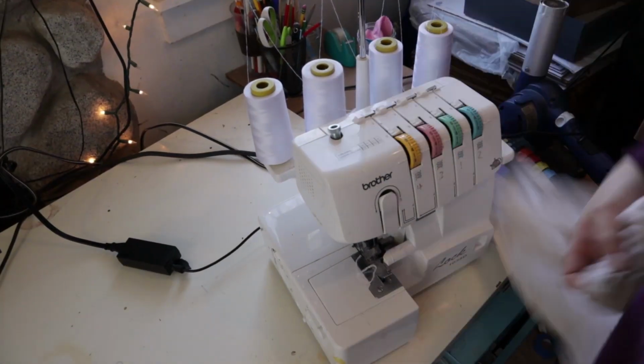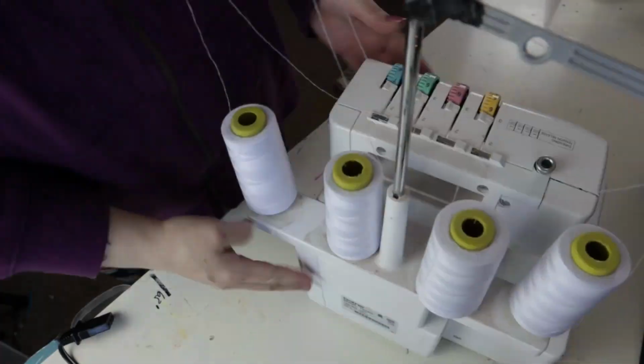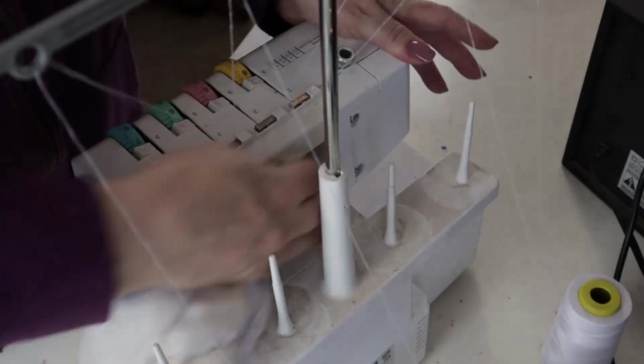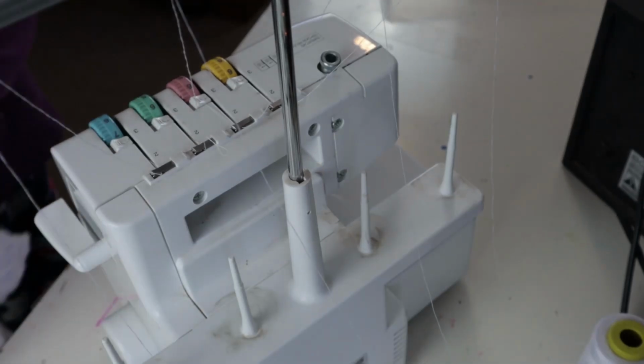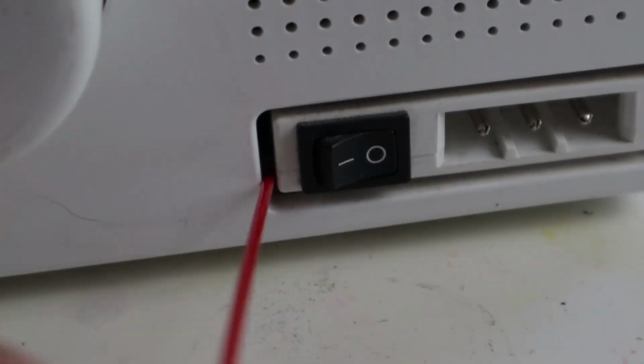The other sewing machine I have is this little Brother Serger. It is a super great machine and probably needs a thorough deep cleaning, but it's going to have to do with a little dust and removal of all the threads inside. I don't even know how you get one in that little slot. There it is.